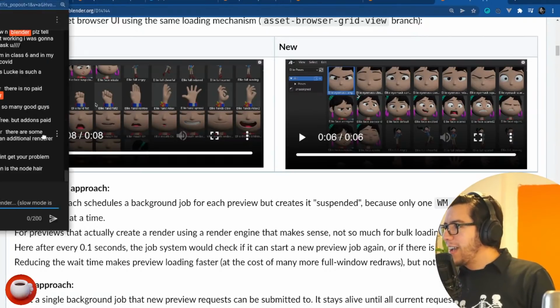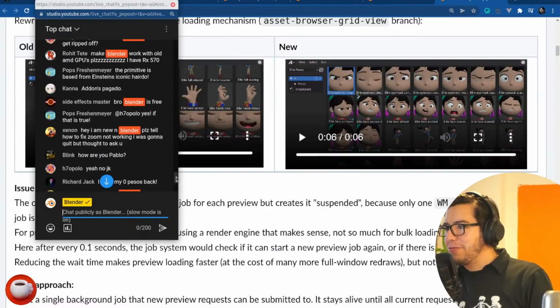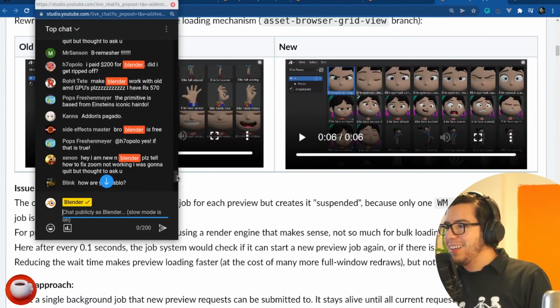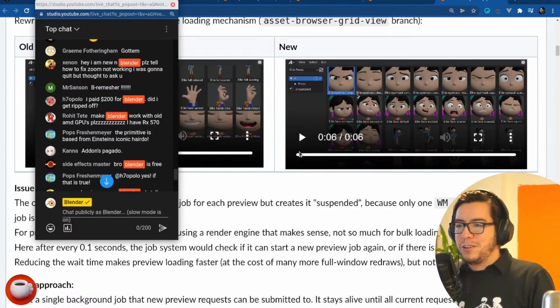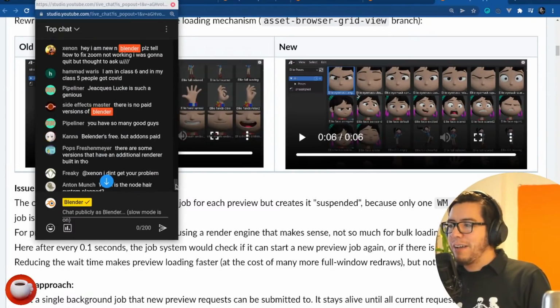There's some discussion going on in the chat regarding the price. I paid $200 for Blender. Did I get ripped off? Well, I would value Blender more than 200, so I don't know if you got ripped off, but you shouldn't pay. No, Blender is free forever. So yeah, you don't have to pay.